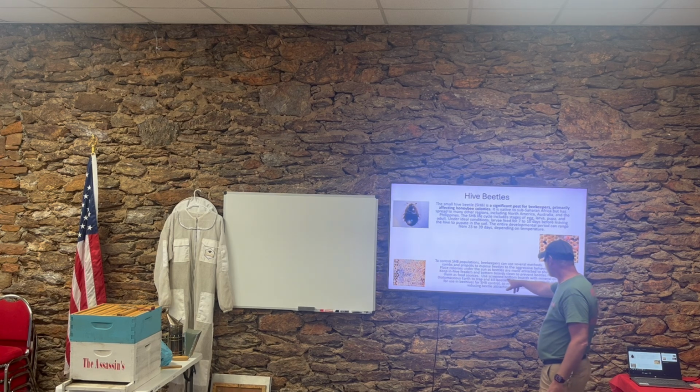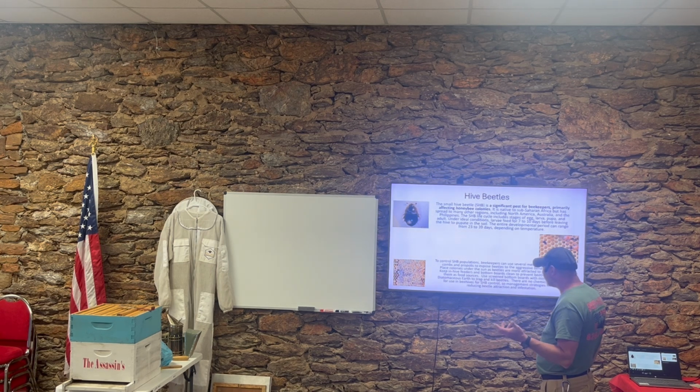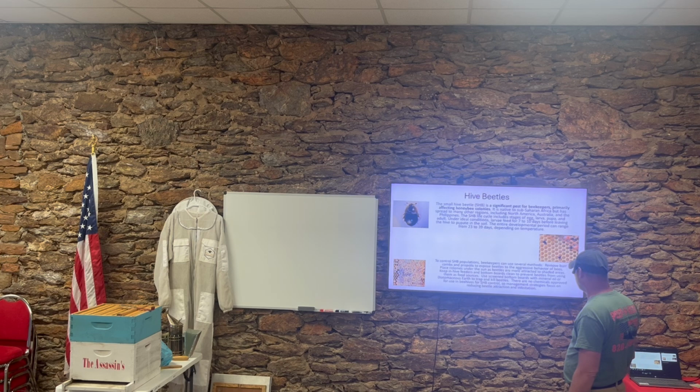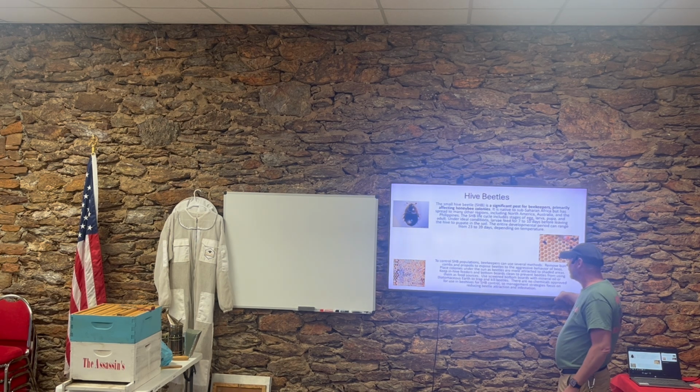It says, use a screen bottom board with mineral oil or diatomaceous earth. That's expensive, and I don't do none of that. I use the little beetle traps in between, keep my spaces tight and stuff. There's no chemicals approved to kill the hive beetles and not hurt the bees. So the best thing you can do is have the traps.